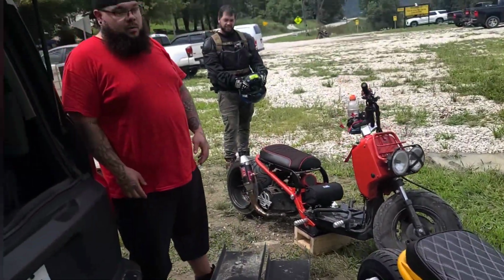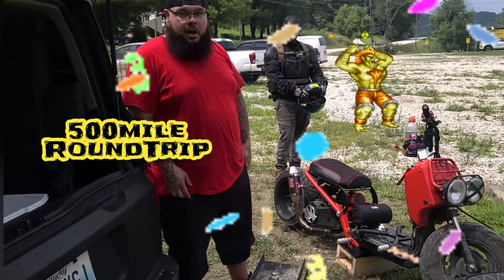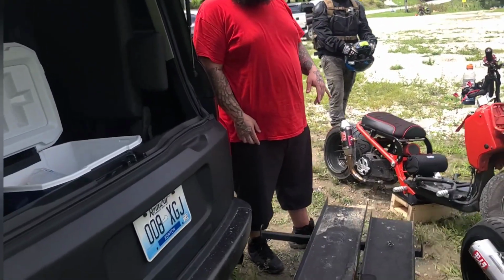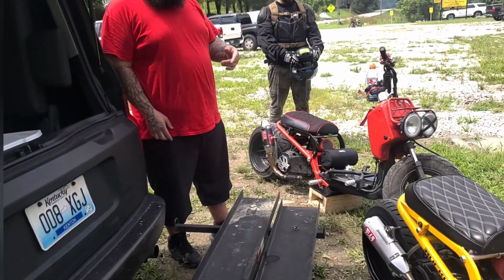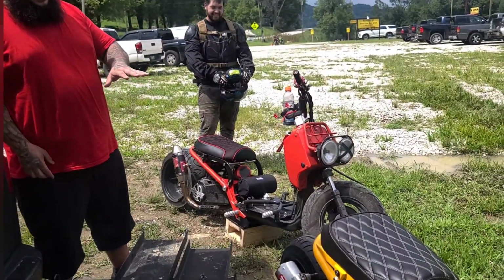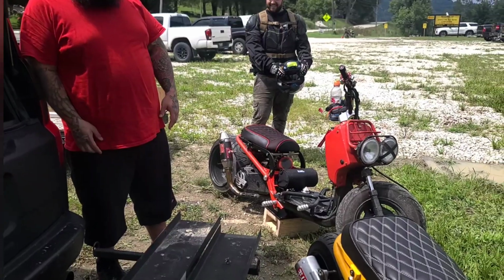things and ride them. We rode them to Black Mountain last year from Kenton County. It was a 500-mile round trip. That's a good ride. Actually, when they were 50 cc's. Nice. We actually rode them down here also from there. That's so cool. Y'all are doing it. Y'all are out there getting your feet wet.